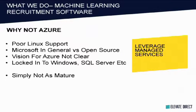And why not Azure? Well, they didn't have good Linux support at the time. It was out, but we didn't have the confidence in it. Microsoft's general philosophy 2.5 years ago was a lot different than it is today. They've changed as an organization. That really wasn't going to help us. We'd made the decision to use the best tools for the job, not pigeonhole ourselves into one technology. We're a startup. We don't want to have to bear the brunt or the cost of having to rewrite stuff just because it doesn't work on a particular OS.